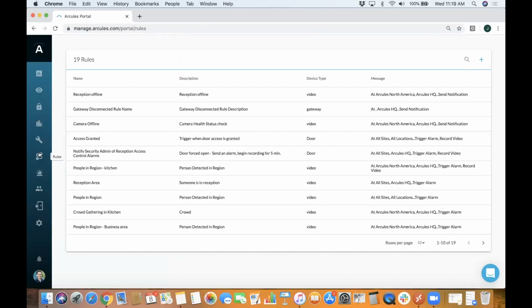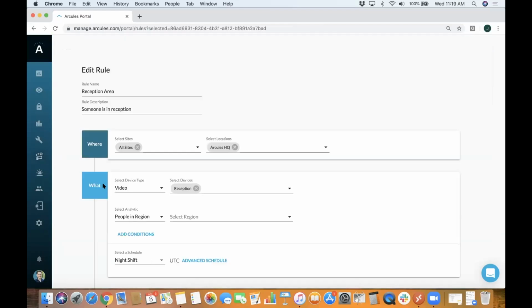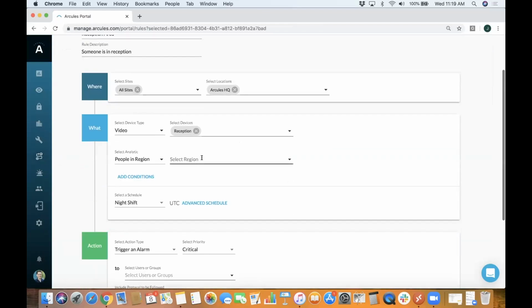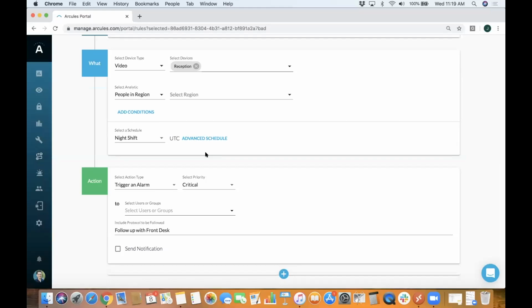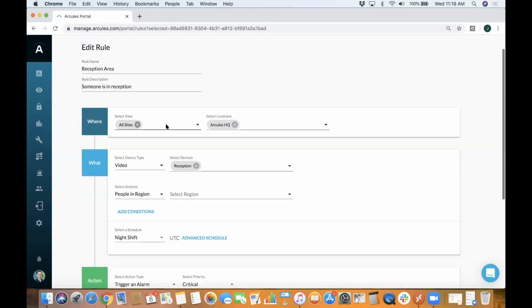The rule will determine when the analytic will run and when the alarm is sent over to Milestone. So here in the reception area, we have a people in region and it's scheduled for the night shift, and the action would be to create an alarm and send to Milestone. So that's the setup on the Arcules side.